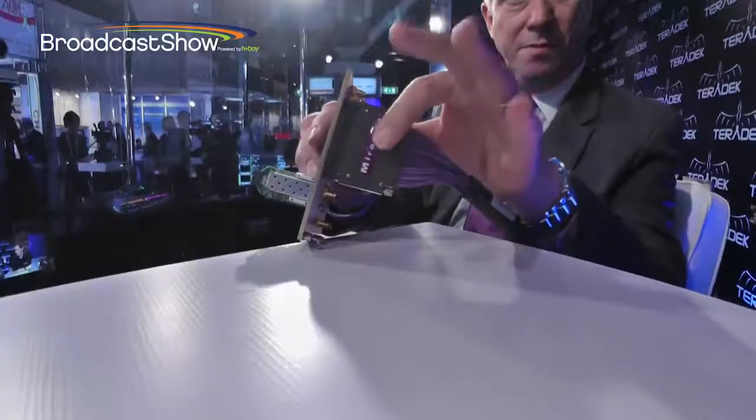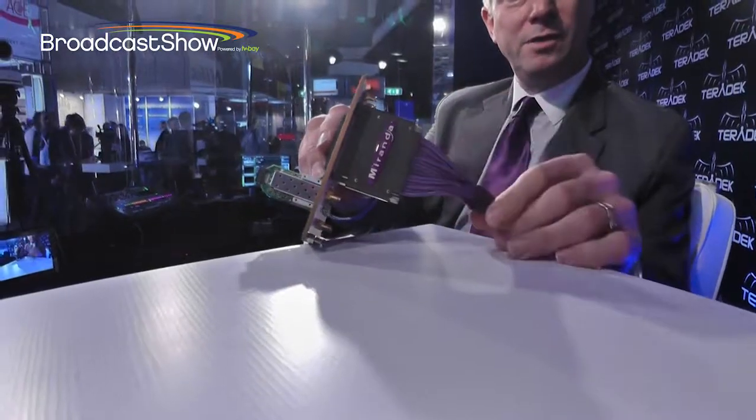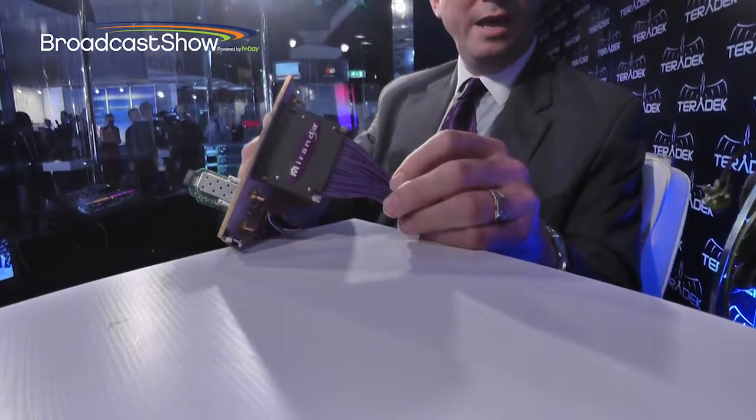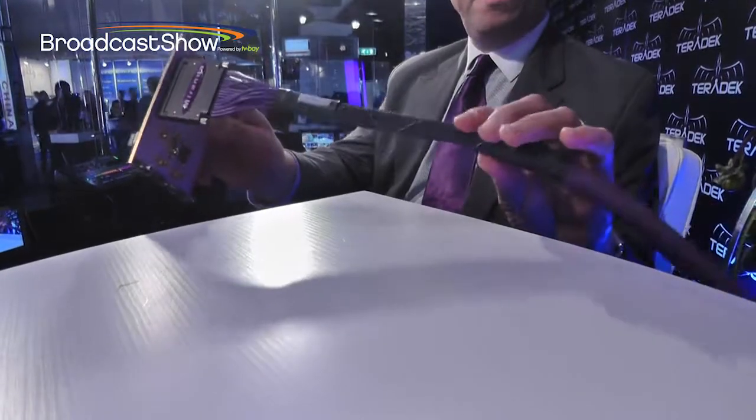You've got some products with you. Yes, I have. Should we have a look at it? Let's have a look at this. Okay. So what we've got here is the integration between the router and the multi-viewer. We've got a very robust connector that fits onto the output card of the router and the input card of the multi-viewer. So what you'll notice is that it's 16 because that's the typical flavour of the inputs on the multi-viewer. And this is a cable that's been specially built for us by Belden.